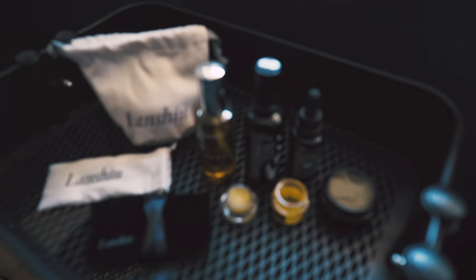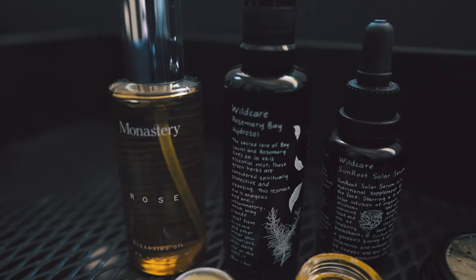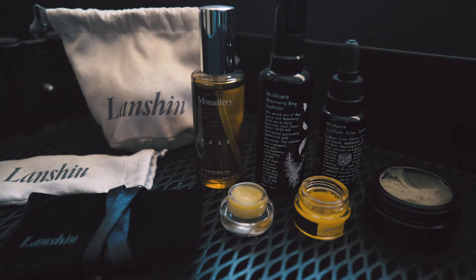There's no better way to talk about these tools than to show them in action. Here are a few of my favorite skincare items to use with these tools. For facial gua sha, I look for hydration and emollients. I want my skin to be comfortable, hydrated, and have enough slip for the tools to do their work.